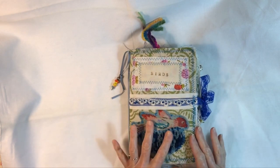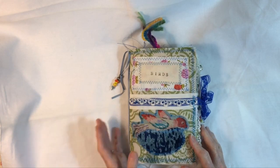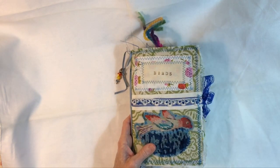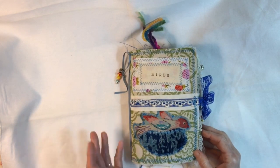I wanted to quickly share one of the journals that I've completed this weekend and that is going out to a customer. I wanted to share this for two reasons. One is that I wanted to just share this particular journal. I think it turned out really pretty.